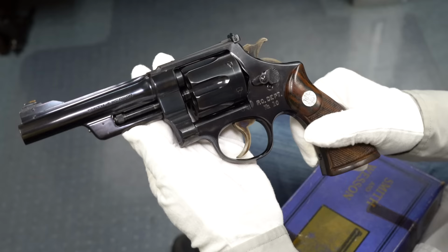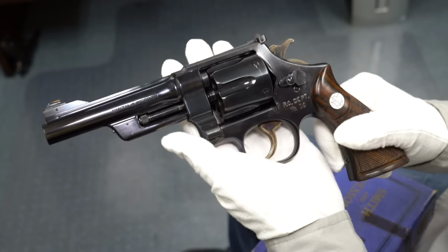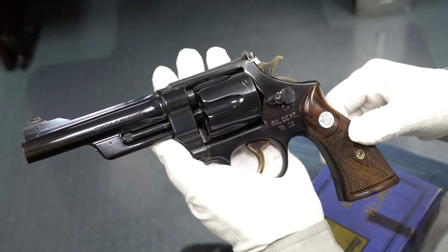And the trigger pull is very comparable to the Python. In fact, the finish on the Python is the same deep blue. Python is very famous, and I know they kill a lot of the Walking Dead.